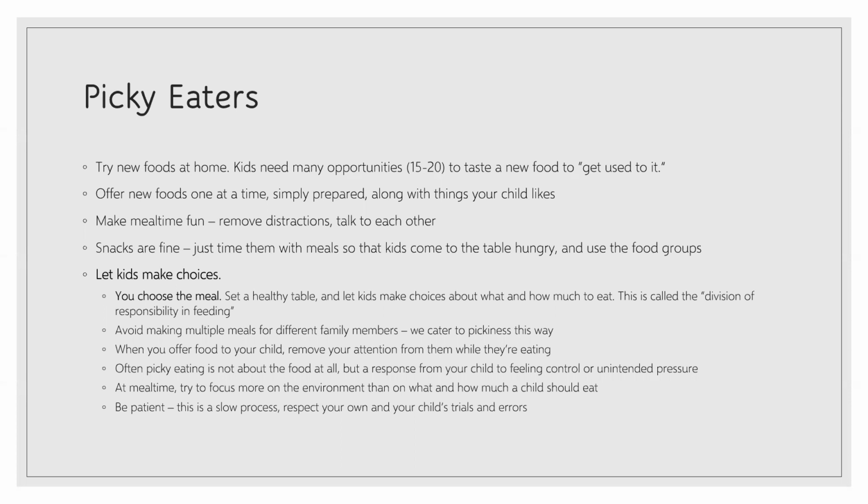For you to recover from this kind of deadlock you may have been experiencing, you need to be reassured that it's okay to offer your kid familiar foods that are approachable to them. You don't have to limit the menu, though, just to those foods that he or she readily accepts. There is a happy medium between giving your child foods they're familiar with and working new foods into your menu at the same time. So that can be done, but trying the new foods at home, offering them one at a time and pretty simply prepared, along with those things your child likes, and then taking the pressure off of them that they don't have to eat it will go a long way for you.